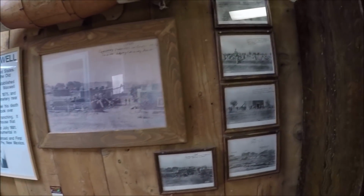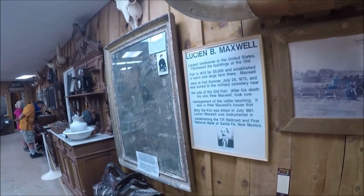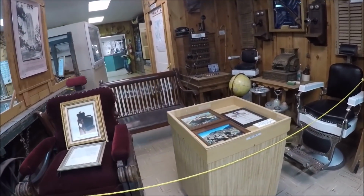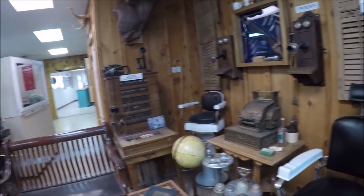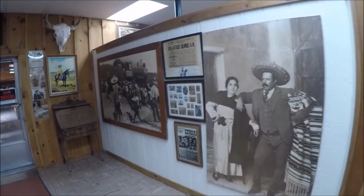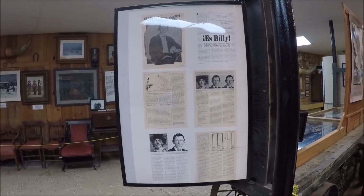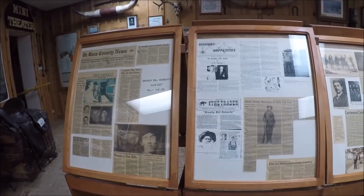I really enjoy old pictures. I think they're so cool. A lot of history. Just got all kind of old stuff. I got to think about those cash registers though. I think they're really cool. The stuff you see. There's some photos of old Billy right there. They look original too. Here's some original clippings.